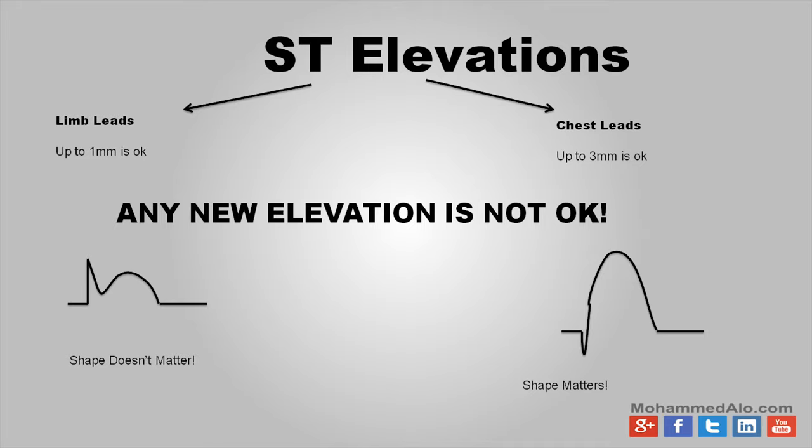Now, any new elevation is not okay. If somebody has new elevations, then it's not okay. And the shape of them can make a difference. On the limb lead side, the shape really doesn't matter. All the ST elevations look the same anyway, so an ST elevation is an ST elevation. On the chest lead side, it makes a huge difference.